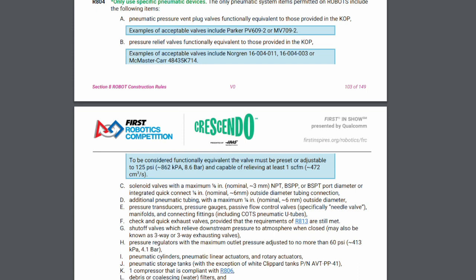R804. Only use specific pneumatic devices. The only pneumatic device system items permitted on robots include the following items. A. Pneumatic pressure vent valves, plug vent valves, functionally equivalent to those provided in the kit of parts. Blue box. Examples of accepted valves include Parker PV609-2 or MV709-2.